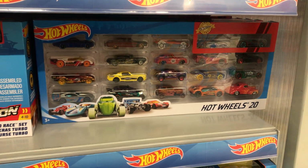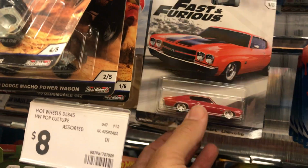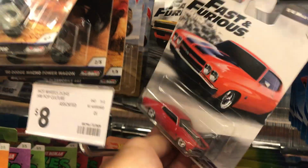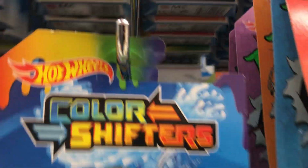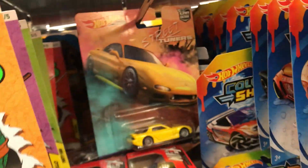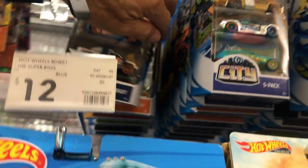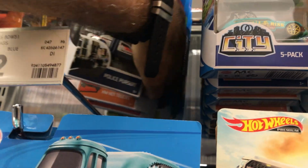I really can't see a lot. I thought there might be the Lamborghini pack here, but that obviously hasn't hit Australia yet. Some Fast and Furious cars, which I have, and they're $4. Yeah, holding everyone up here. And colour shifters, turtles. That looks interesting. Well, let's have a look up here and see if we can find some exotics.